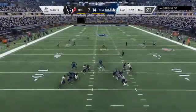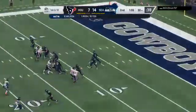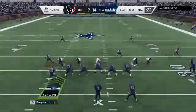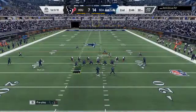Out of the gun, here's Wilson. And an alley to run. And he'll get this up to the 30-yard line. The rushing numbers for Wilson may be down from earlier in his career, but he's still a threat to go, showing it there, picking up the first down. First and 10 at the 30-yard line.